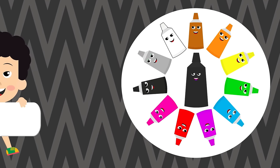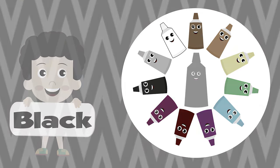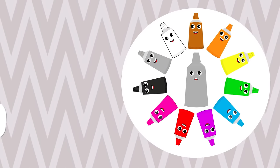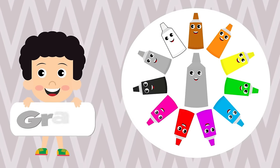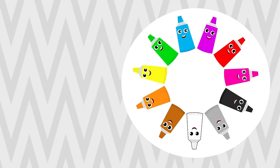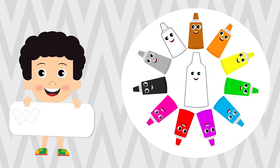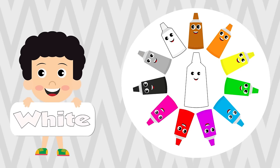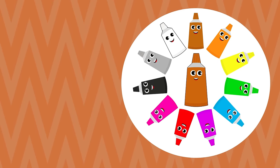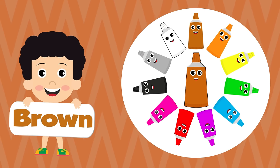Black. This is the color black. Gray. This is the color gray. White. This is the color white. Brown. This is the color brown.